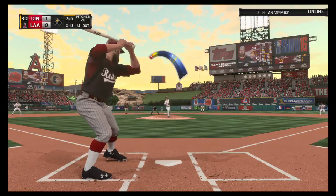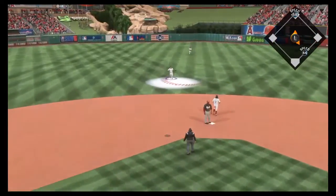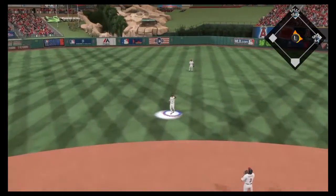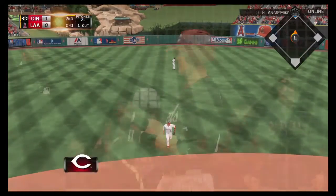From the stretch, here's the pitch. And he pops him up back behind second base. And that's taken in by Escobar for the first out.